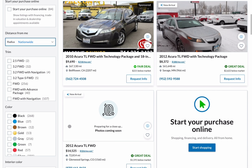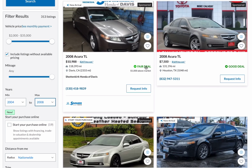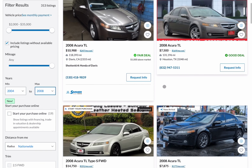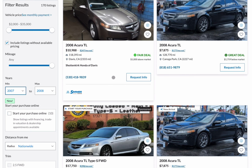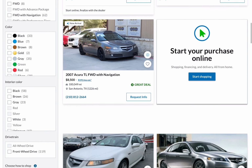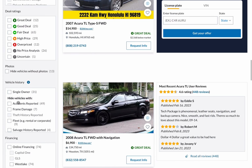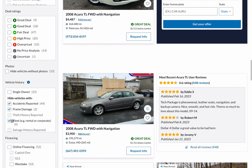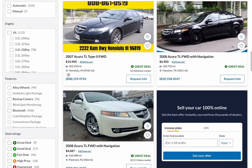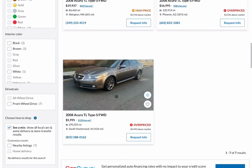Today, if you wanted to purchase an 07 to 08 TL, I think there's like 170 available across the United States. And once you filter out all the clapped out ones, there's maybe 100. And if you want a Type S in particular, like what we're talking about, I think there's only like 8 in the entire country that's not completely destroyed or ruined, and that's going to run you between $14,000 to $20,000. But let's go into what makes the Type S special.